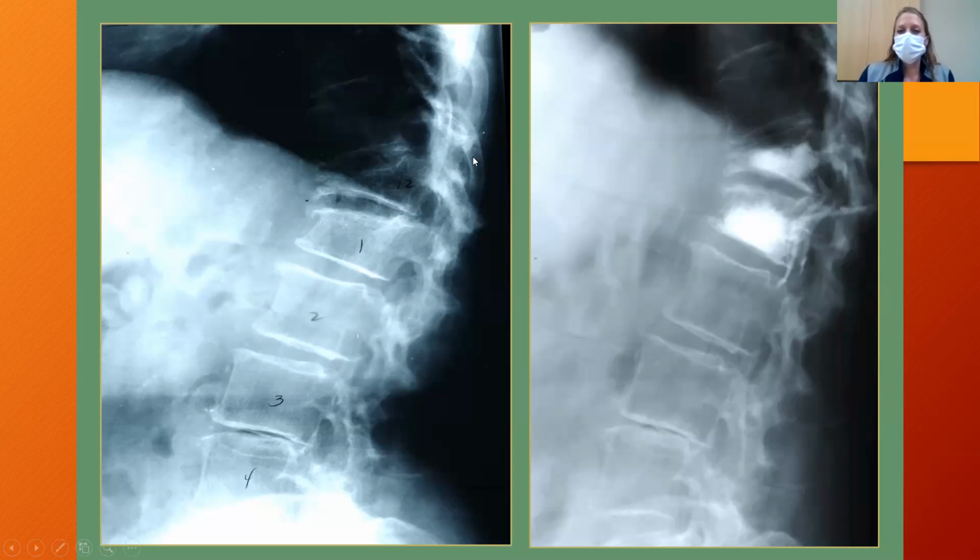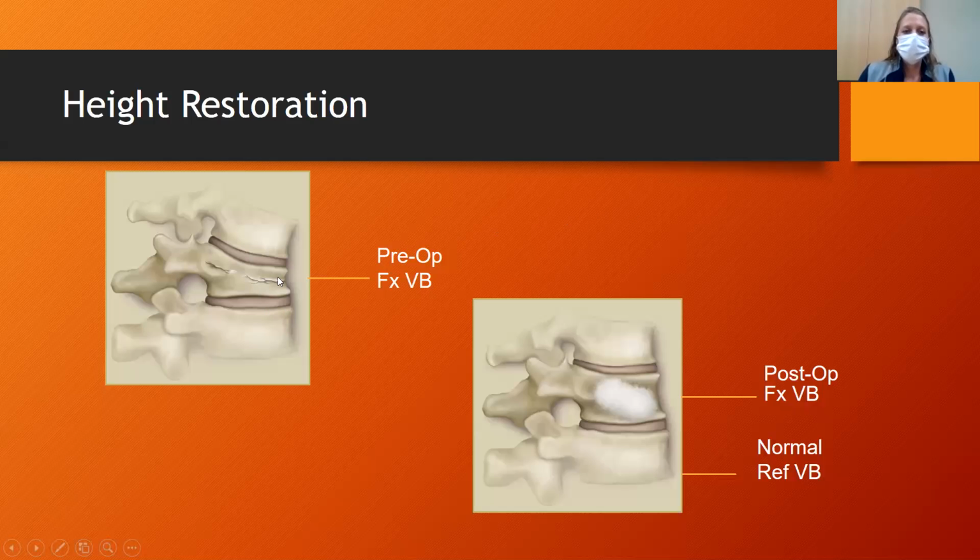You can see that by looking at the right-sided picture. This is T12 with the cement in it. Didn't gain much height, gained a little bit, but not a ton, not nearly as much as L1 did. Have some height restoration and immediate pain relief after this procedure. And here's another schematic showing the pre-op vertebral body fracture and then this with the cement in it. It's almost exactly the same height as before. That's what we aim for, at least.